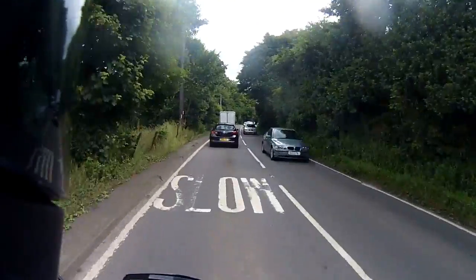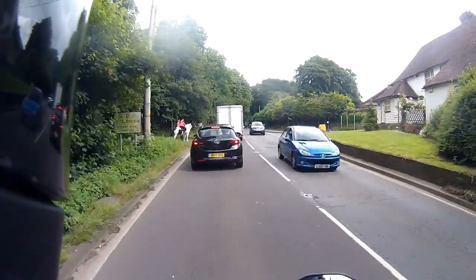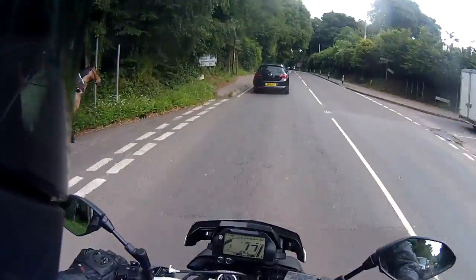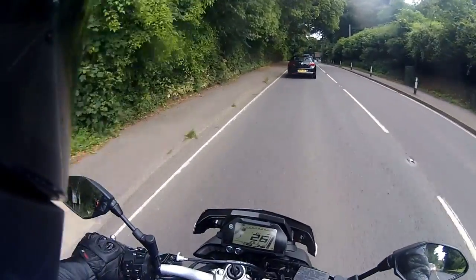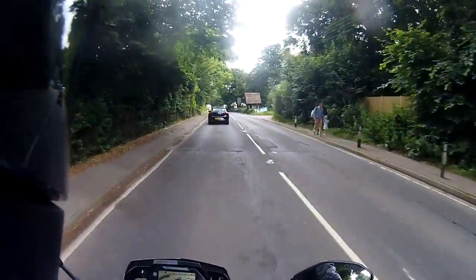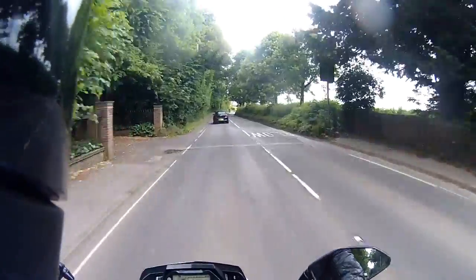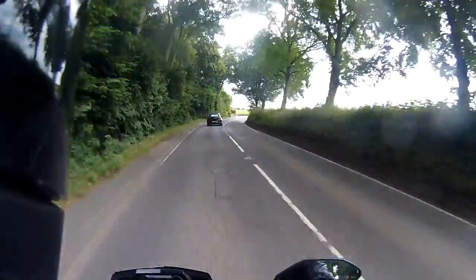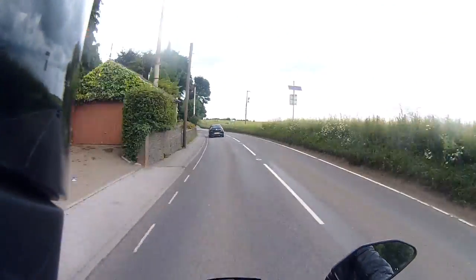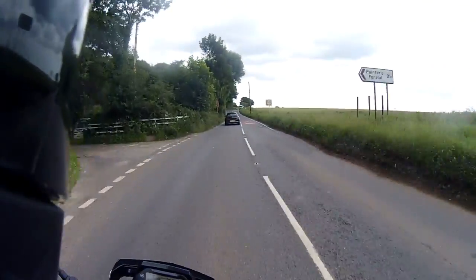Right, let's not frighten the horse. Let's coast past. Oh no, I can't coast past them because this guy's turning right. Brilliant. Whenever I go past horses on a bike, I just think, what must they think that is coming past them? If I was a horse, it would probably freak me right out, this screaming thing hurtling past me.